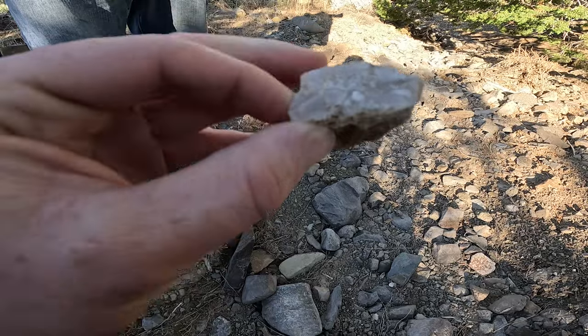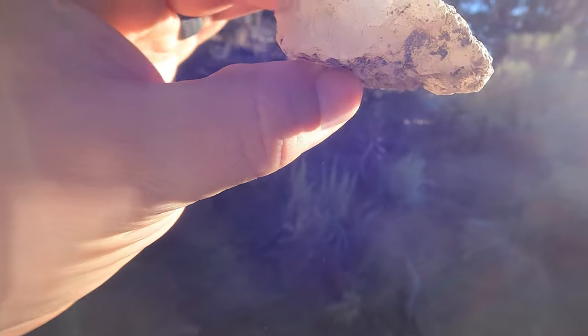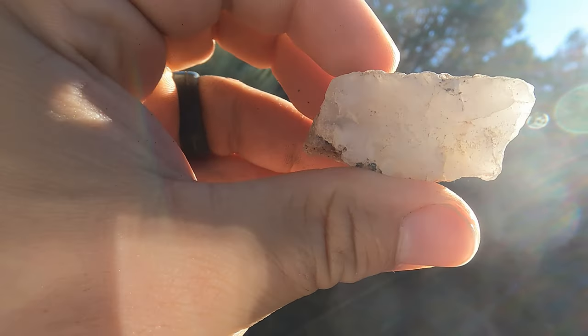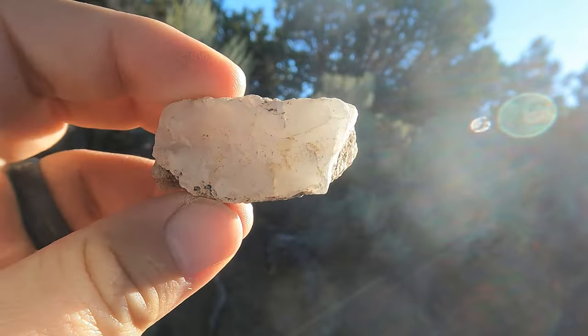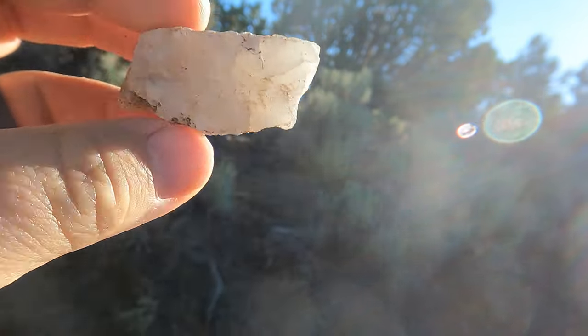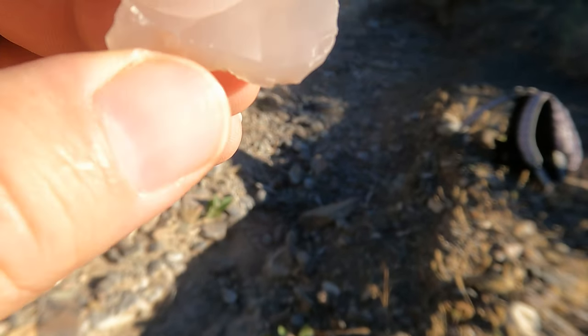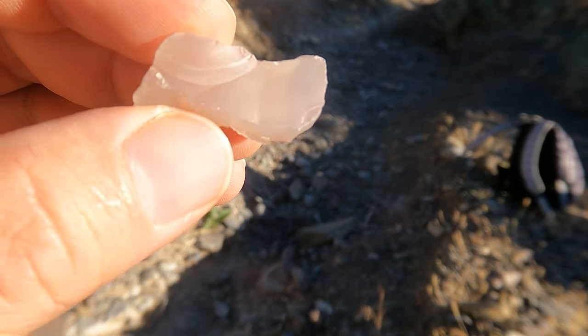That's the biggest one I've seen so far today. Looks like Tim has found the biggest one we've seen so far today. Nice. I can't tell if there's any banding in there. I'll clean it more when I get home, but it is the biggest one so far. Just found this nice clear one that has a really cool botryoidal surface to the top of it.